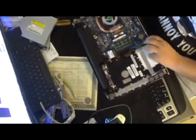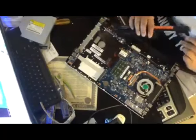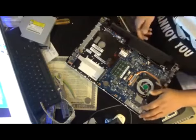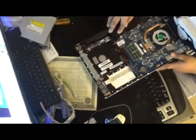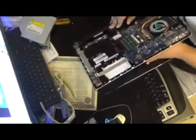So, where is the power button? Alright, so the battery will go like this. And this will go over the battery.